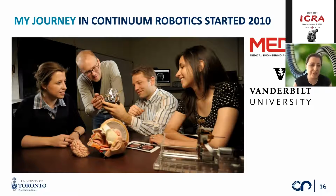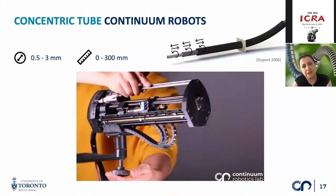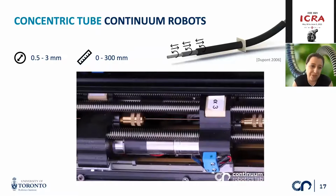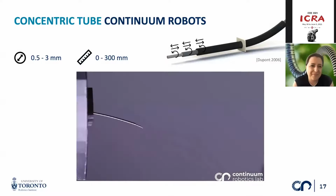And that's pretty much when I started to become a continuum roboticist. The first continuum robot I focused my early career on was the concentric tube continuum robot that many of us may know. For those who don't, I want to quickly tell you how it works.